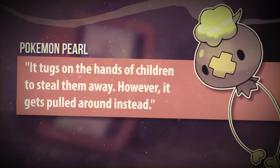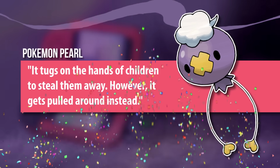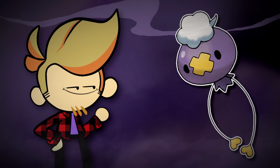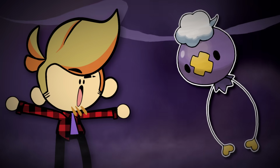For a change of topic, let's talk about Drifloon's Pokedex entry, the real reason we're all here. It tugs at the hands of children to steal them away. However, it gets pulled around instead. Aww, it's only attempting kidnapping! Well, in the Japanese versions, the Pokedex doesn't say that it kidnaps them, it just says that it brings them to the world of the dead. Yeah, they die. So spooky! Ah, a classic creature of the night, a true ghost. The classic action of stealing children and screaming eerily.